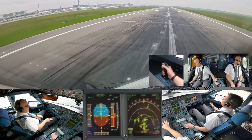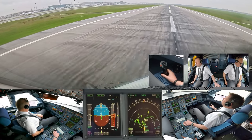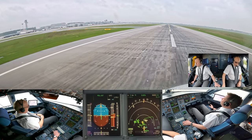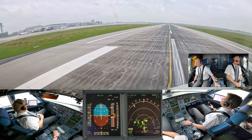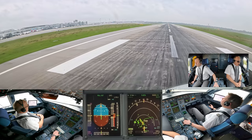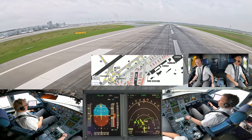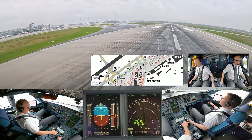Ground, spoiler, reverse, green, brake low. Manual brakes, stop. Auto brake off. 70 knots, checked. You have control. Taxi 5 left on Mike, and then Lima 5, parking Victor 51. 5 left, Lima 5, Victor 51, Eurowings 16 Hotel Tango, send that now.